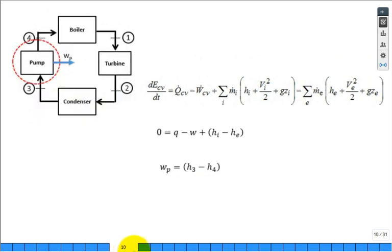Likewise, we go to the pump. And so this is the pump. What about the pump? Is there any heat transfer? No, that's negligible. And so now we have the work of the pump is equal to H3 minus H4. I slow down. I anticipate this to be negative. That's negative if H4 is greater than H3. Is H4 greater than H3? Yeah, it is. All right?